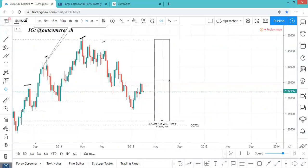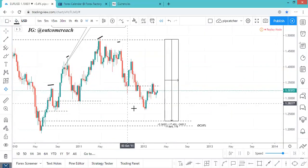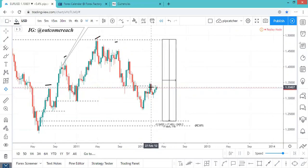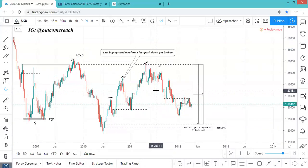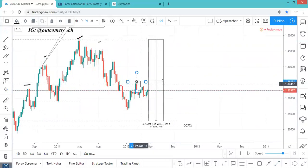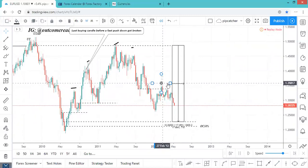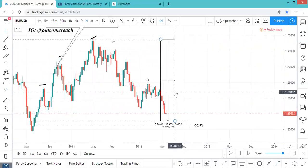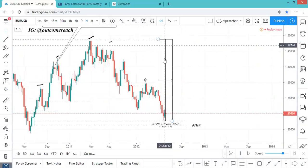Okay, so we're here. And we did get a rejection. So if you guys thought the same thing, good job. Let's see if we can get it to go lower, though. Let's see if it can go lower. Okay, good enough. Good enough.